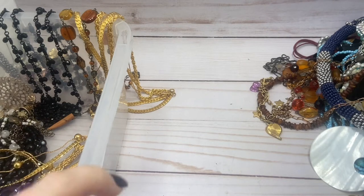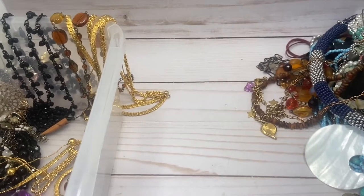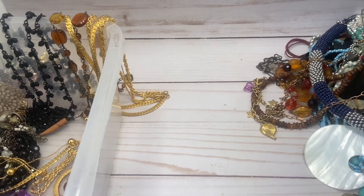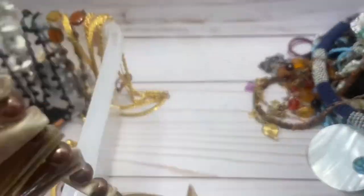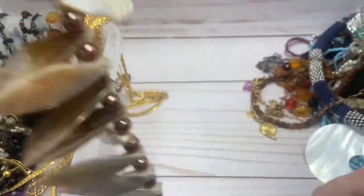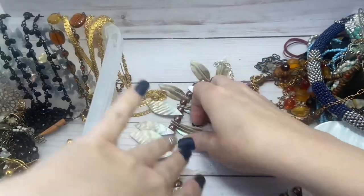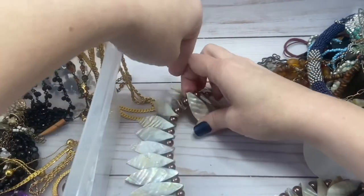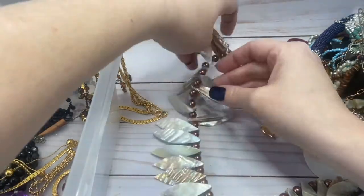Okay, this is probably my favorite piece, but I think, hang on. But it needs a little bit of work. So I believe it goes this way. Okay. Right? It is so neat. So all these shells. Here we go. And then like brassy toned beads in between. I swear they do all go the same way.